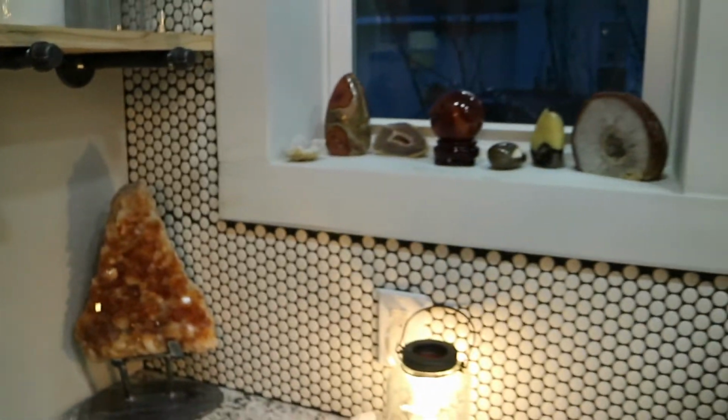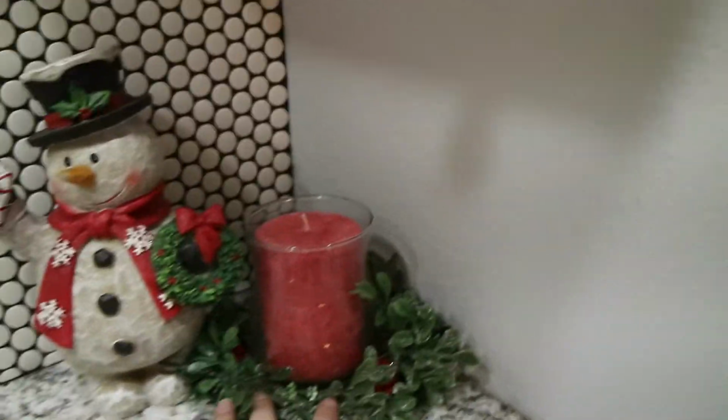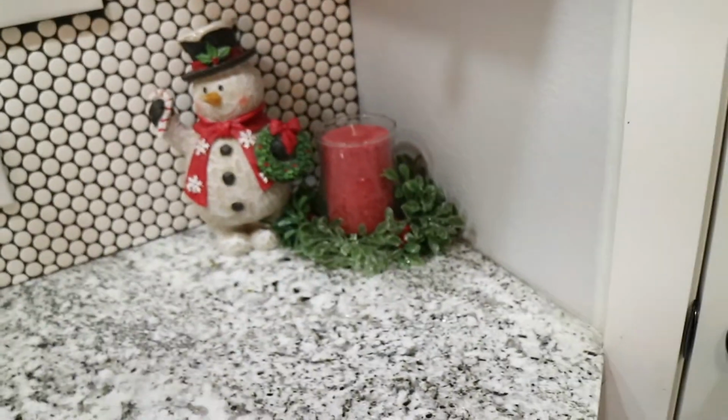And then in the kitchen, I didn't really do anything that crazy for Christmas because I have all these crystals up and I don't really want to move them. I really like them right here in this big window above our stove, but I just added this little snowman and this candle, which I don't ever light, but it's still cute.